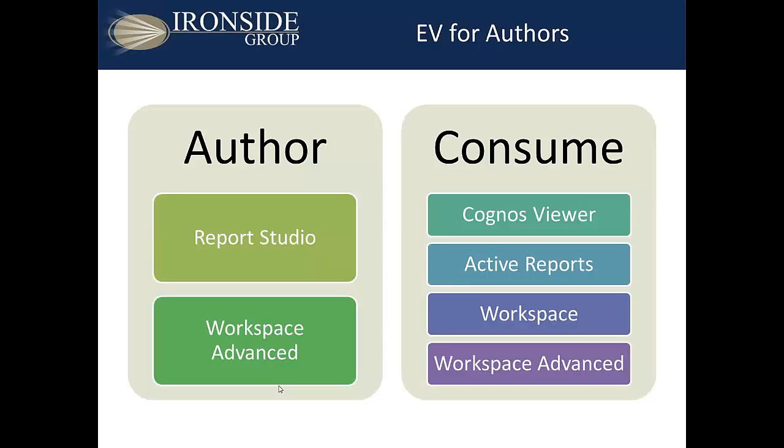So for authors, if you're an author in your Cognos environment, you can create extensible visualizations in both Report Studio and Cognos Workspace Advanced. That was also previously known as Business Insight Advanced. And you can consume in Cognos Viewer in all the output formats that you're used to seeing. Active reports you can consume in your Cognos Workspace, so you can create dashboards with extensible visualizations. And obviously you can consume and interact within Workspace Advanced as well.